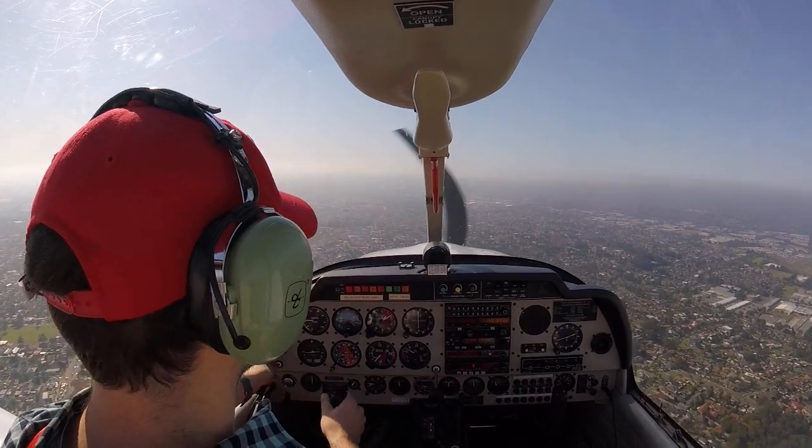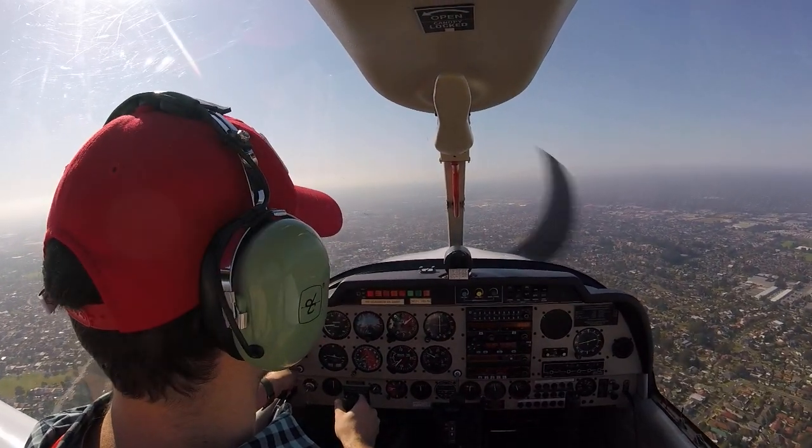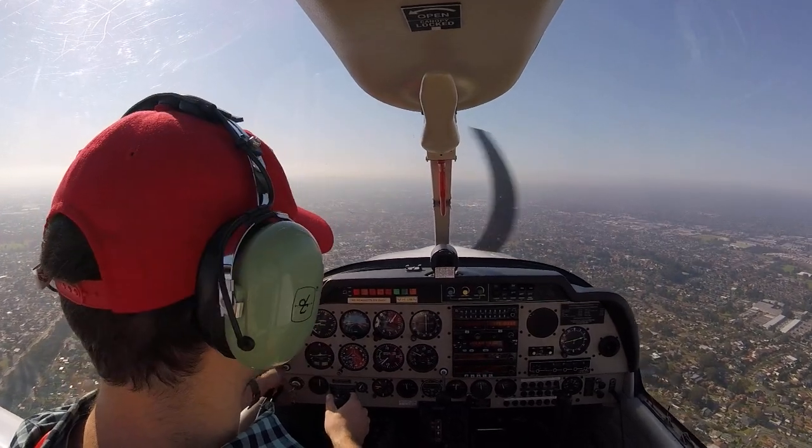Bay 796, runway right, clear to land. Runway right, clear to land, Fox Bay 796.